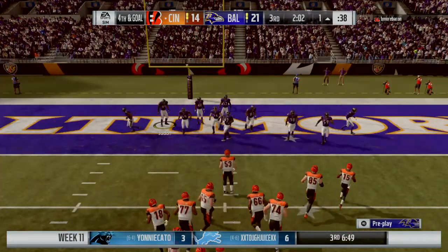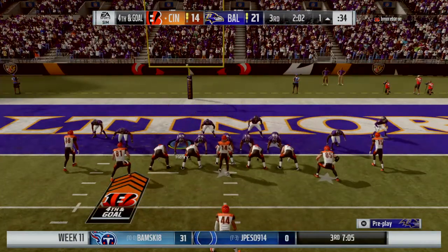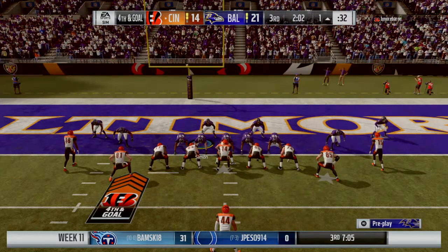The offense is going to stay out there. We'll see what the play call is. They need to find the right one here on 4th and goal.